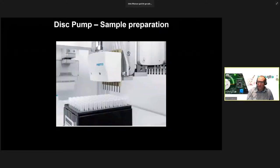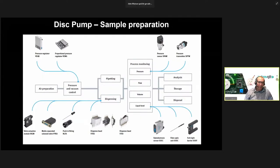Another area we're actively involved in is sample preparation. As mentioned previously, this pump can offer very accurate vacuum and pressure control. We're currently working with Festo and looking to combine this pump with their VTOE dispense head. The flow diagram presented here is lifted directly from their LifeTech brochure, and it just shows how their components can be linked together for various pipetting and dispensing applications.